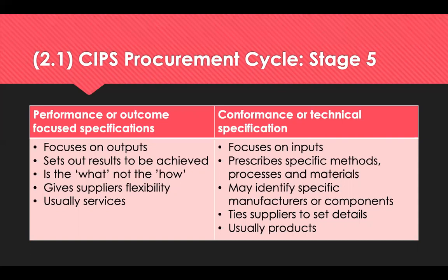The conformance one, on the other hand, focuses on the inputs. So it will look at things like the materials, the colour, the size, the weight, the brand name, the make, the model possibly. It will even give them methods or processes as well. So ordinarily, this will be quite specific, manufacturers or components that you're asking for, which ties them to deliver a certain item. Conformance is, you must conform to what we're asking for. The supplier has no room, there's no flexibility, there's no deviation. They have to provide what they've been asked to provide. And it's usually seen in products, specifically pharmaceuticals.